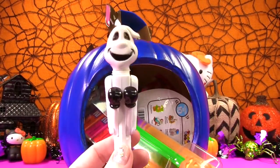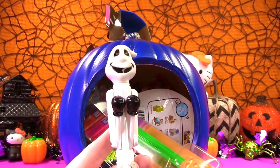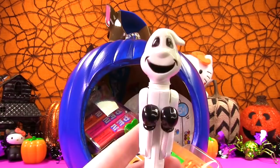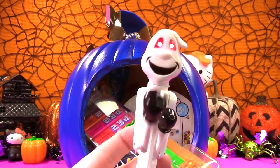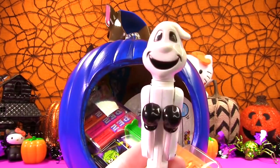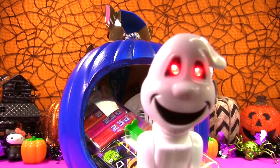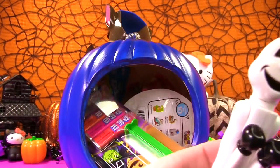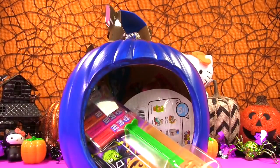Wow, it's a little ghost pen. That's super cute. And what happens when we push this button? Pachoo, pachoo, pachoo. You can make one arm go or the other arm go. And look at those eyes. Hey, are you hitting my camera? Ooh, yes I am, whee!